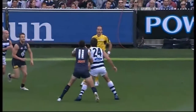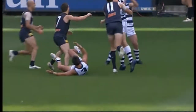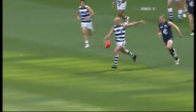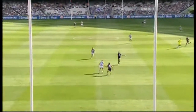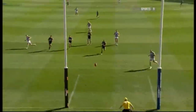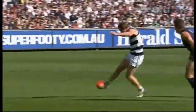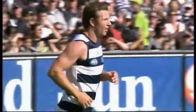Couple of players up in the contest to try and foil Ablett. And here's the ruck infringement. That was the left arm of Warnock over Blake's shoulder. And that was the free kick, an advantage called, and a wonderful kick from Chapman. And a couple being drawn to Ablett, allowing Steve Johnson to comfortably kick Geelong's second goal, his first. He has a quick glance across to see Podsiadly, but he thought, nah, I can do that.